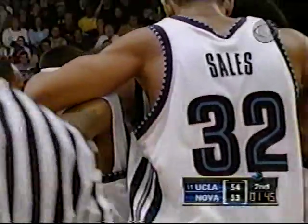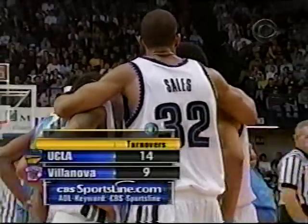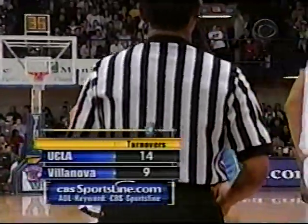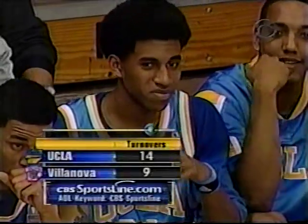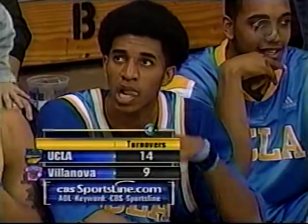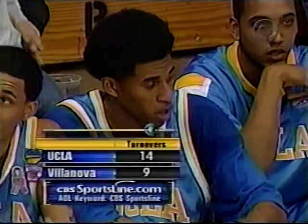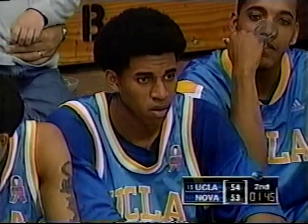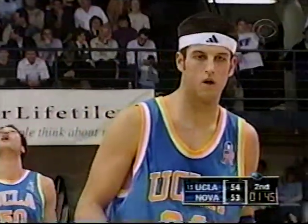Now let's take a look at the CBS Sportsline stat of the game, and it is turnovers with UCLA plus 5 over Villanova. The Wildcats controlling the ball better and staying in the game. Get complete game stats at cbs.sportsline.com or America Online keyword CBS Sportsline as Cedric Bozeman returns to the Bruin bench. Whether or not he could return to action, we'll soon learn.